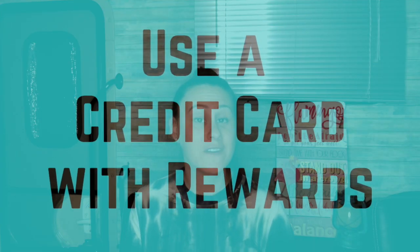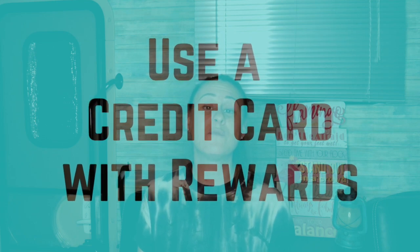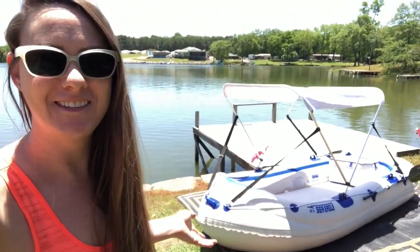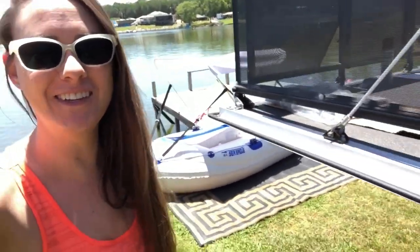Number 23 for saving money while living in an RV is to use a rewards credit card. So if you already use a credit card, make sure that you're using one that offers rewards for things like travel and accommodations or food, activities. We even used one of our credit cards to buy a boat. So the savings are real. You just want to make sure that you're using it wisely. So if you don't know how to use a credit card, definitely don't be getting one. But if you do have a credit card, make sure to use one that has rewards points that you can use for things while you travel.